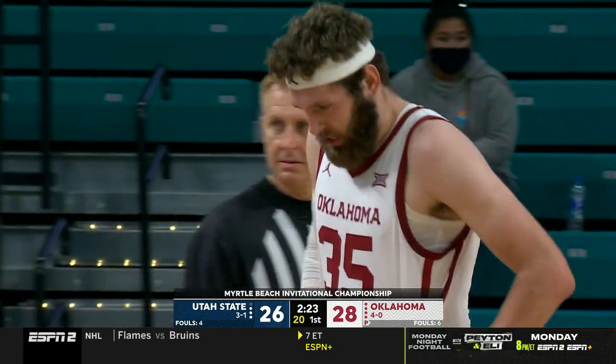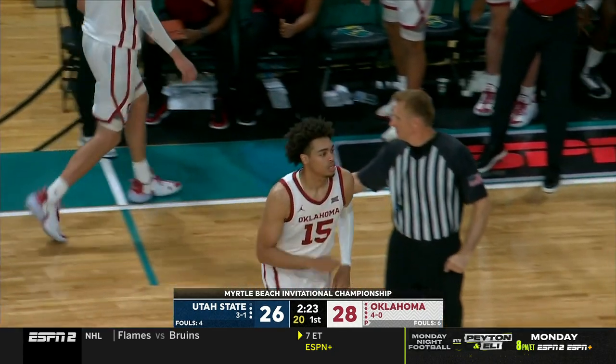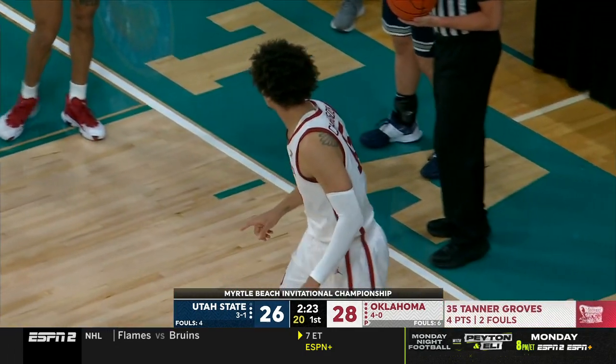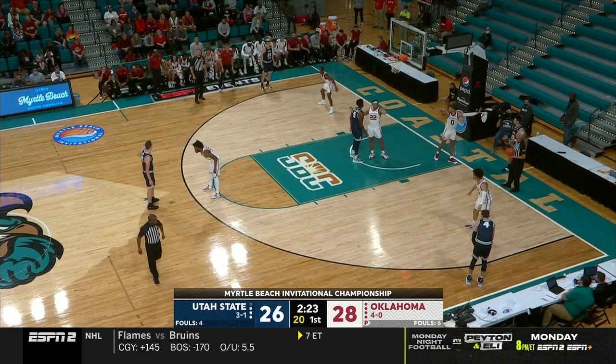And Kevin, this is the most aggressive we've seen Horvath be in this tournament. Yeah, he's been a pick and pop guy, and he'll get some buckets around the basket. But in terms of attack mode, he's not looking to pass the ball, and you can tell it's a conscious effort to make Groves work defensively. As a result, 2 fouls on the valuable big man who heads to the bench.